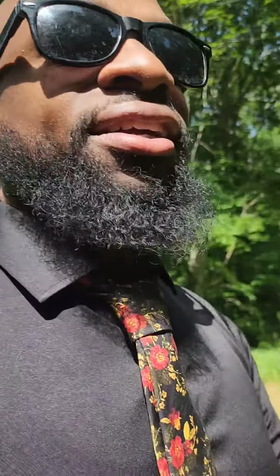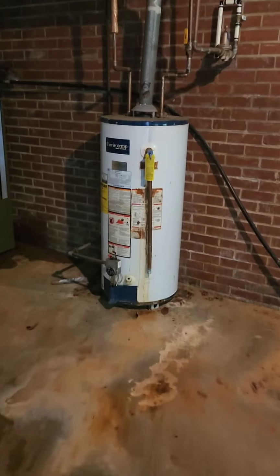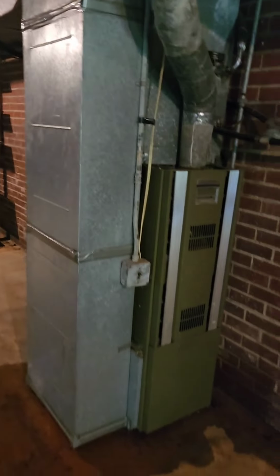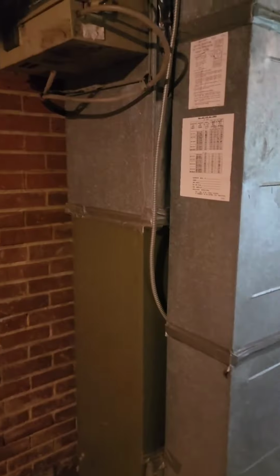Anywho, this is the money maker right here. Well, one of the money makers. Let's walk into this unfinished basement. Boom. This is a blank canvas. The ceiling height is where it needs to be. I do need to replace this bad boy. Now, this furnace, I have a guy giving me a diagnostic this week. More than likely, there's gonna be some shit wrong with that. Like, look at this. This is old.